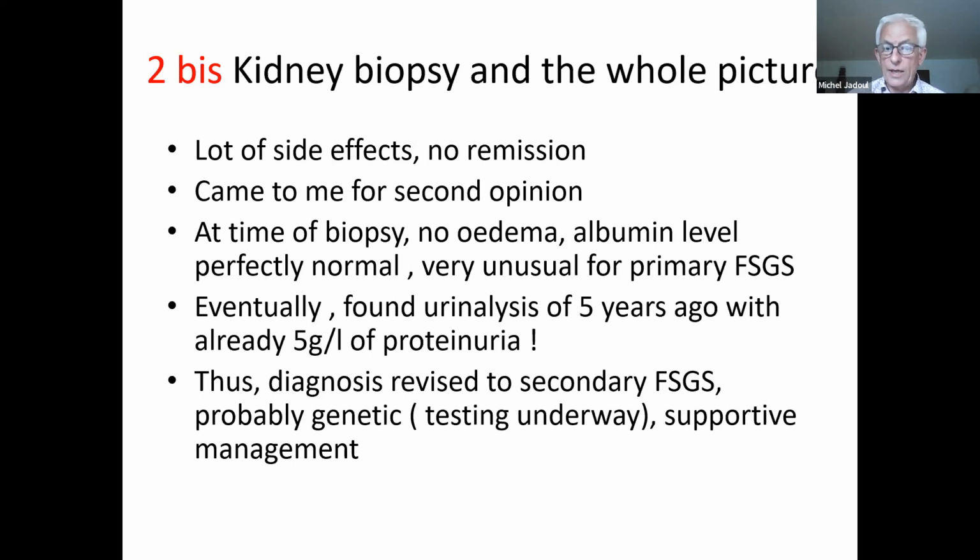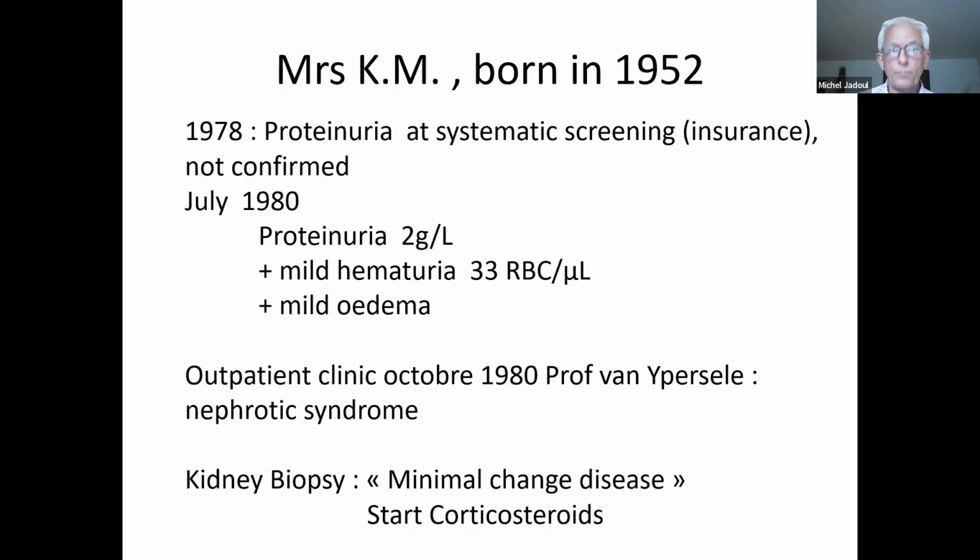Thus, again here, I revised the diagnosis to secondary FSGS, probably genetic. Again, I don't have yet the final diagnosis, but it may be genetic or nephron reduction. There is no evidence in this case that this is primary FSGS worth immunosuppression.